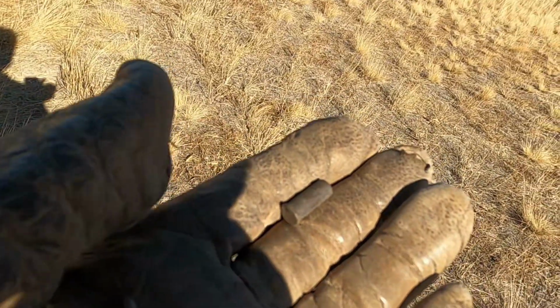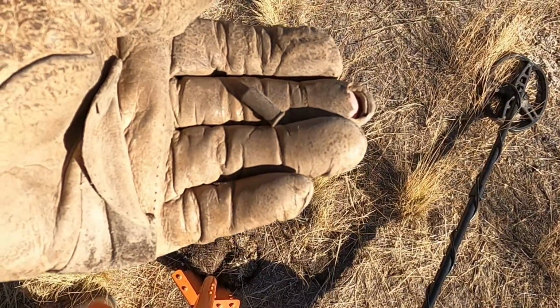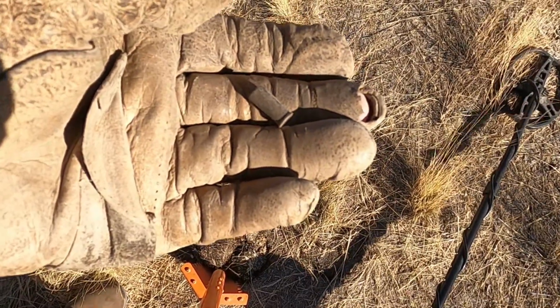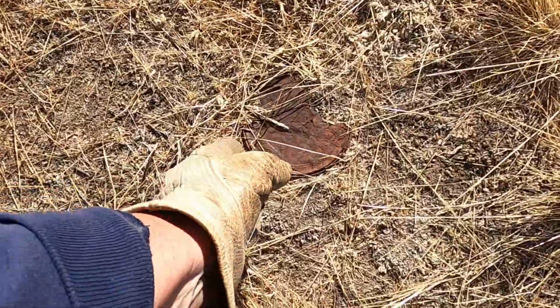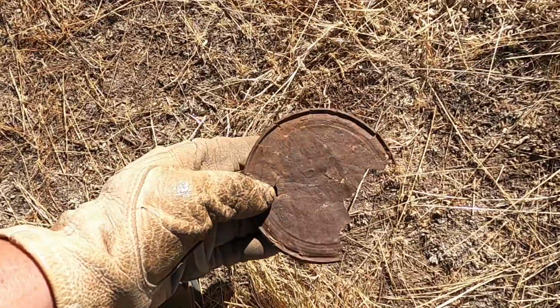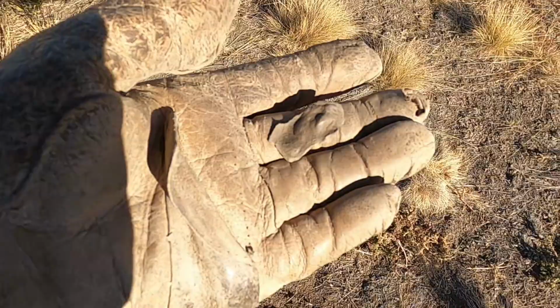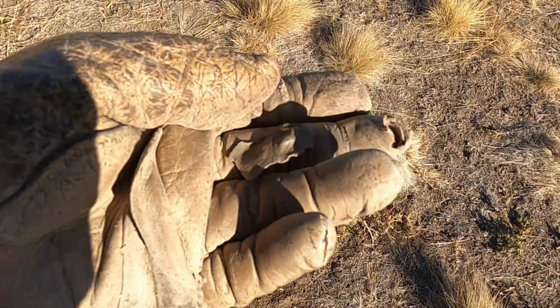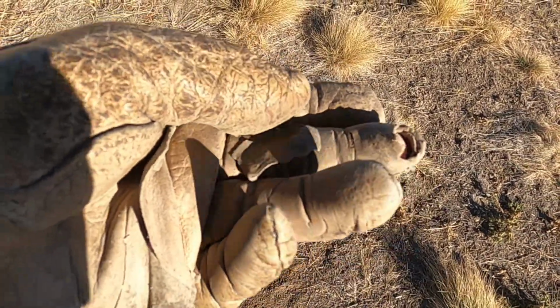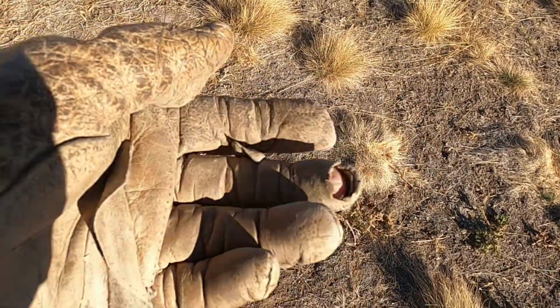Yep, my first little target was a 22 shell. Well, this is the 5th little 22 shell I found right here. Well, a surface find. Woohoo. Wonder how old that is. Well, I just found this. It was a really loud mid-tone, about 62 on the AT Pro. So I'm wondering if it's a splattered bullet.